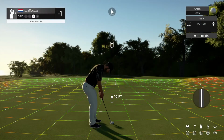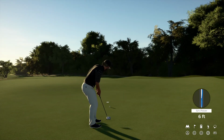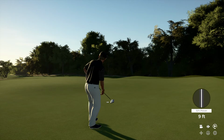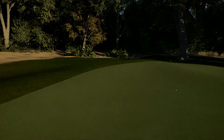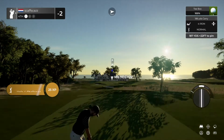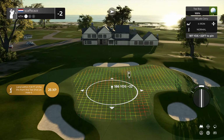Good shot. Lining up for a 9-foot putt here. Looking good. Nice, nice work out there. That's your second birdie in a row. Okay, and you're down to 2 under par now after that one. And now teeing off on a par 3.